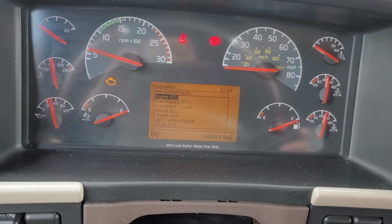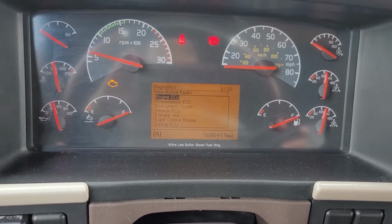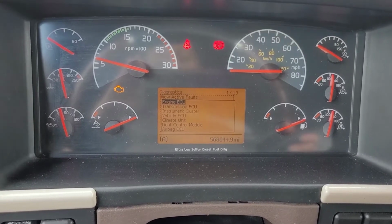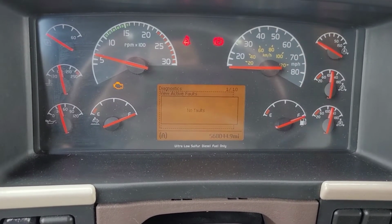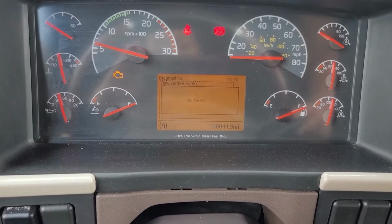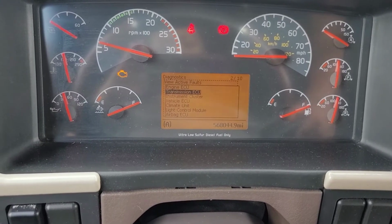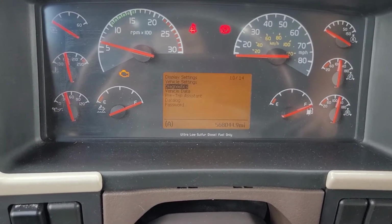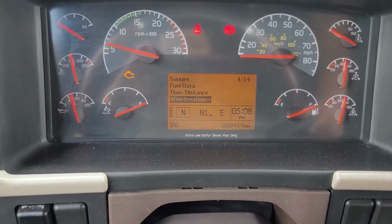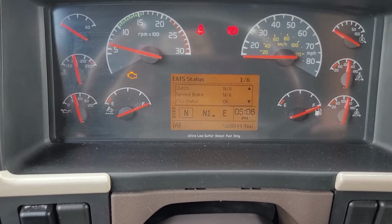Yeah, I think the code is DTC P24F600. Okay. I think that's what it was before. So now it's no fault. Now it's no faults. So you go back. And pretty much everything is no faults. Yeah, so we did the regen. We actually looked at everything earlier. There was no faults for everything. You can check the status.